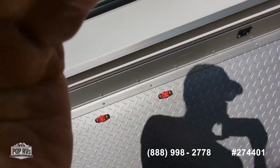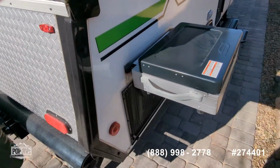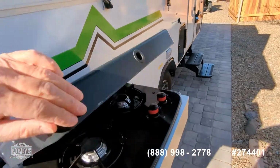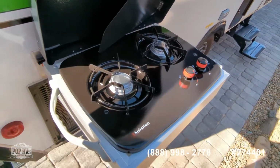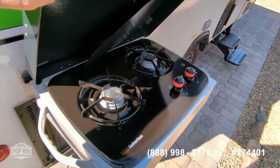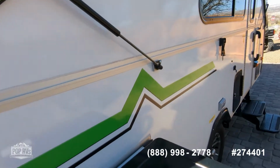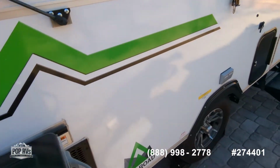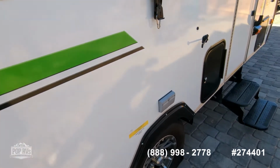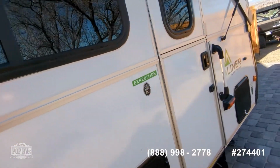And here I go trying to walk around in these tight corners, and here we are back at the rear where you can see the stove. I'll lift that up so you can take a look. It's a 2-burner stove. It looks like it's never been used, but maybe it's been lit once or twice. Everything, I don't see scratches. I don't see any evidence of damage anywhere on this rig. It's beautiful. So here we have it, a 2021 A-Liner.